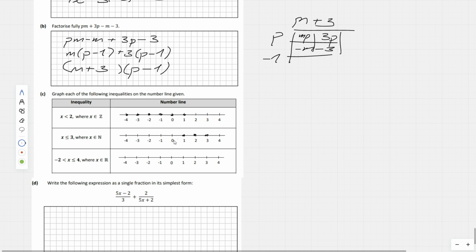So if you go to page 23, for these exams, we don't consider 0 a natural number, so we'll leave it out. But in some definitions, they do. So for now, while you're in secondary school, just always remember 0 is not a natural number. Okay. Then here we have, this time, real numbers, so we'll include all the ones on the number line.